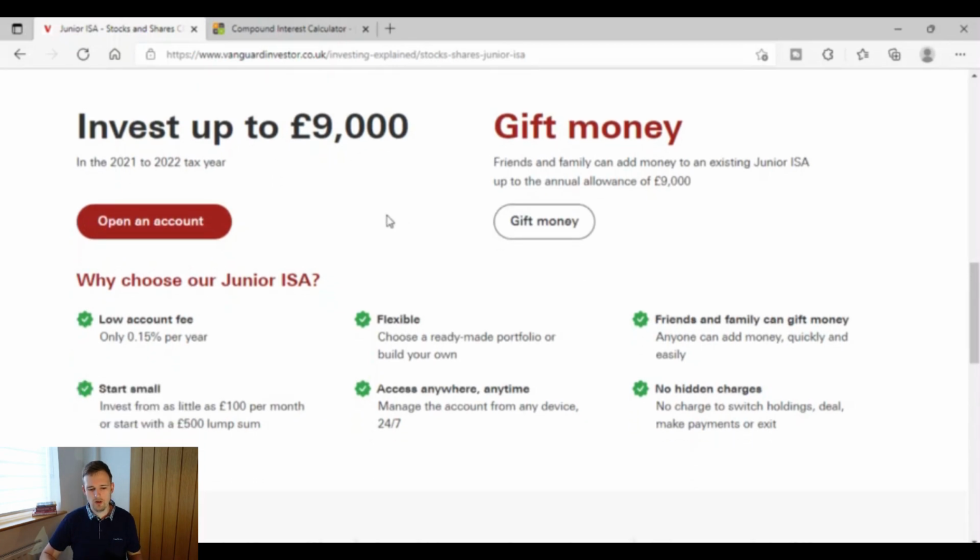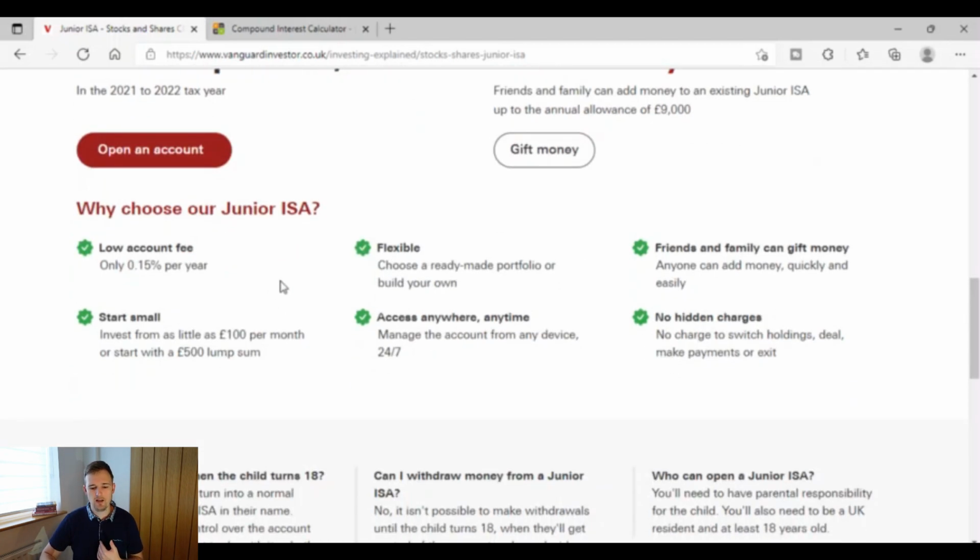Now, why do we want to use Vanguard here, in my opinion? By the way, none of this is financial advice, it's just what I'm personally doing. Vanguard have a very low account fee of just 0.15% per year. To give you a comparison, a broker like Hargreaves Lansdown charged 3 times that, so they charge 0.45%. AJ Bell charged 0.25%, so it's even cheaper than AJ Bell, who are quite good. But it's ridiculously low cost here.